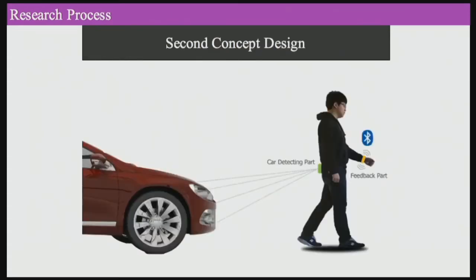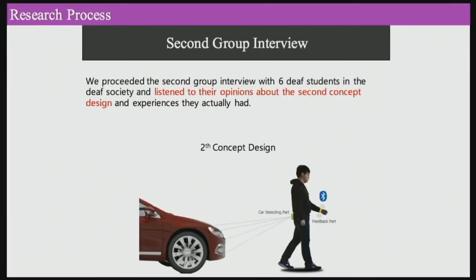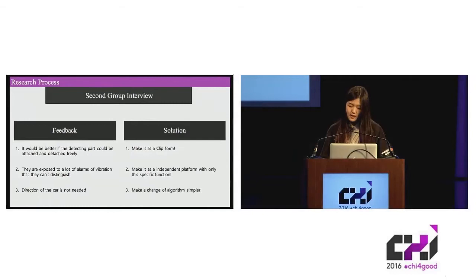From the feedback of the online survey, we made a second concept design. Now you can see the green car detecting part is located on the waist, not the neck. And we proceeded with a second group interview with 6 deaf students in Daegu University to get some feedback for the second concept design. They said it would be better if the detecting part, which is located on the waist, could be attached and detached freely. So we decided to make it in a clip form.